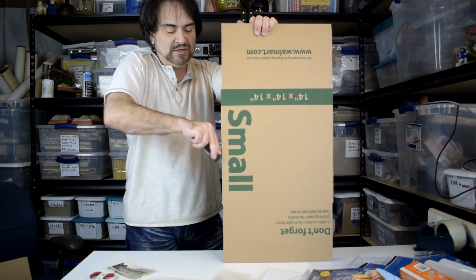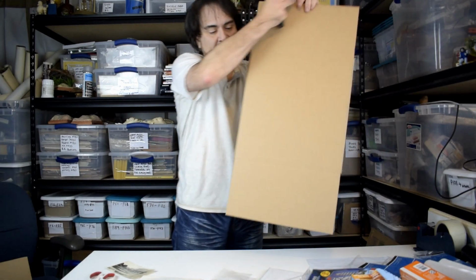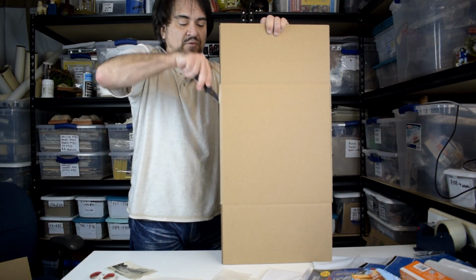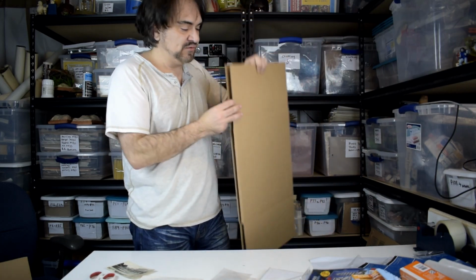But what I do is, as you see here, I'm cutting these down into panels. At the end of the day, this is going to be cut down as well, and we'll cut them down into panels. And I do this for this size, the 14-inch square and the 12-inch squares, the same thing.